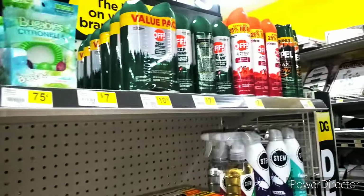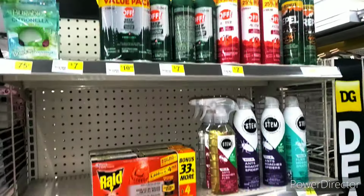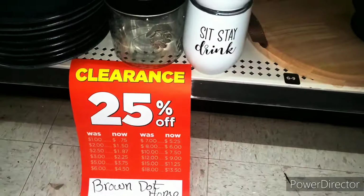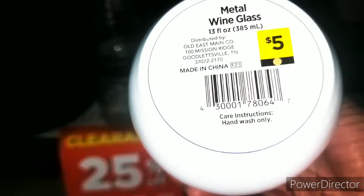Family, this is where all the socks was. The socks are gone. So the red triangle socks are 70% off. They will be additional 50%. So red triangle socks. Brown dot is also included. At my store, it is 25% off. It will be additional 50% off on the 10th. So let me give you guys a UPC.